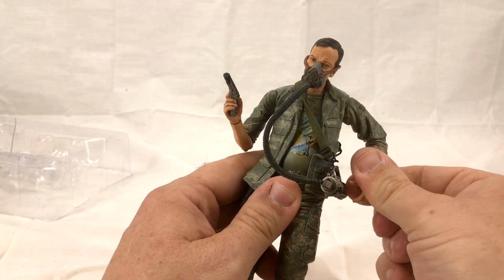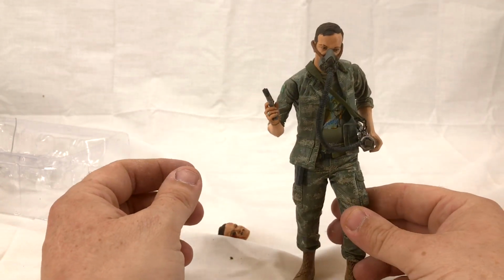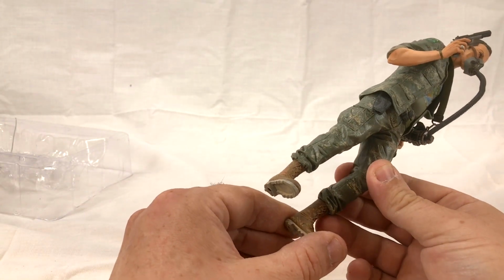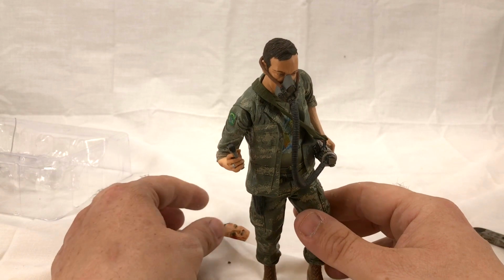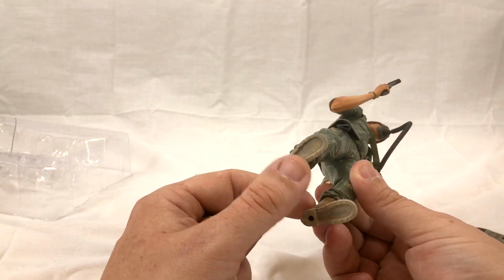So this hand, I think you can turn so it's kind of holding his pack. So he is one that, I don't know, I'll put him on the shelf the way he is. Maybe just the weight of actually standing will improve his feet. We'll see. If not, he's one that I'm gonna have to get a base for, or else make a base.